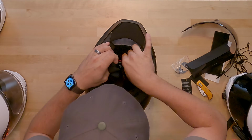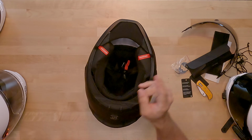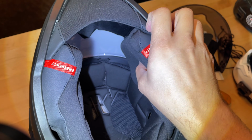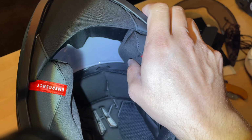So first and foremost, I want to talk about the interior lining of this helmet, and I can tell you right off the bat, the 1400 is significantly better. So here you can see the cheek pad. There's not a lot of foam there.